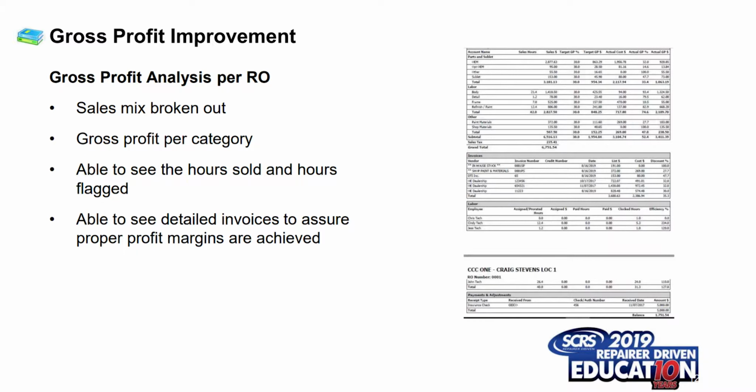Is the sales mix broken out, and is the sales mix per the 30-20-10 we're looking for? Are we able to see the hours sold and the hours flagged? We'll look at that as we flag the jobs, and we'll be able to see the detailed invoices for each of the items we buy.